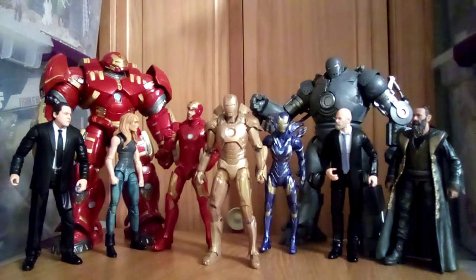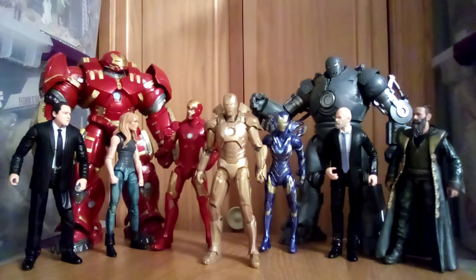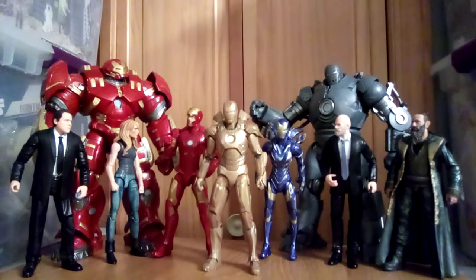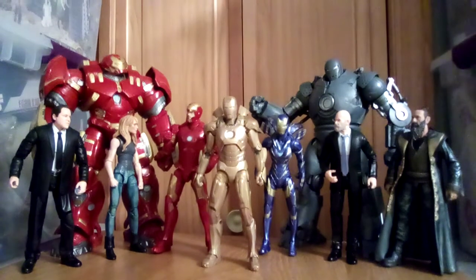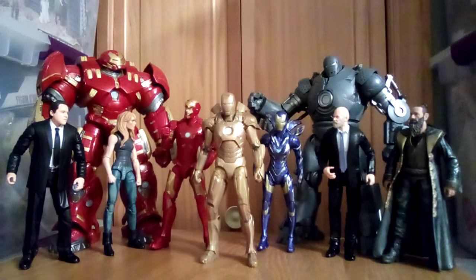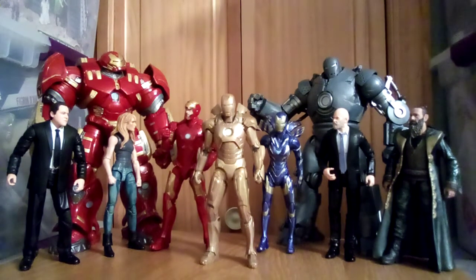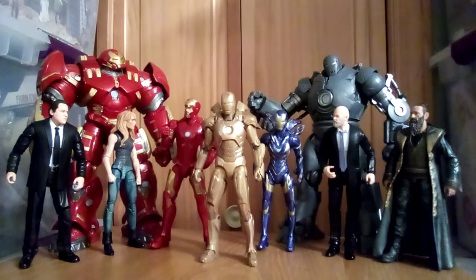Was it the Mark 50? Yeah, I should have gotten him. What a dummy. The other one from the Thanos set, it's a nice figure. It's a beautiful figure, but I absolutely hate the Tony Stark head in that. That's just dreadful. And it's too large. It's a great sculpt, but it's just way too large. And it's even too large for the body itself. You really have to give it a look, and you'll see what I mean.